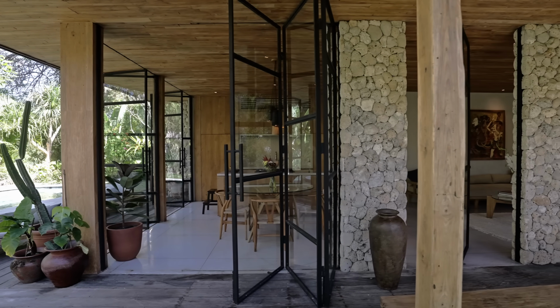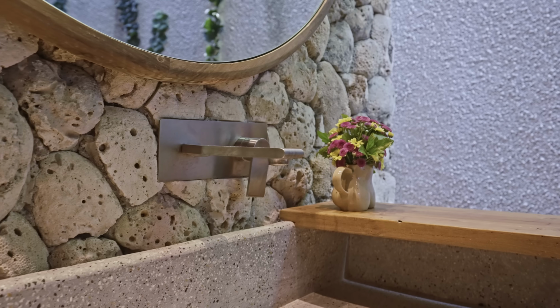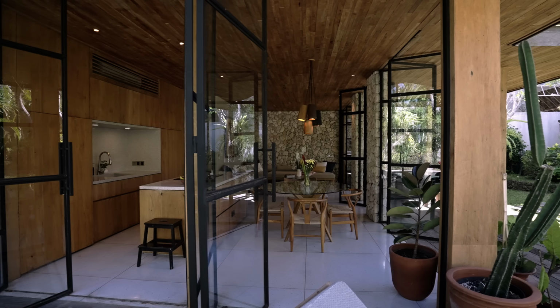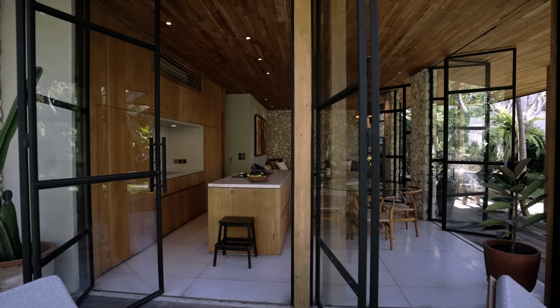It's very seamless, it's very consistent, and I love the way they've carried that terrazzo through as well, from the kitchen into the bathroom, and the fact that it runs through all the floors. It feels very cool, very calm, and very collected. A few simple details in this home that I really quite love.